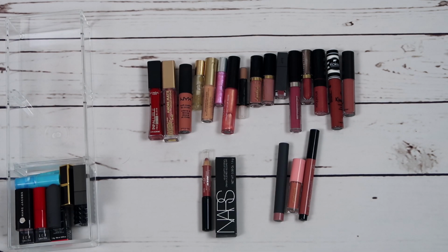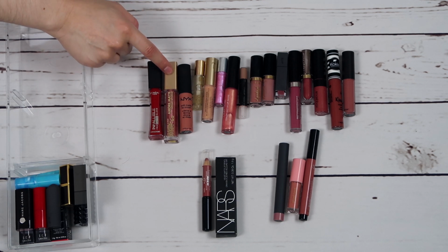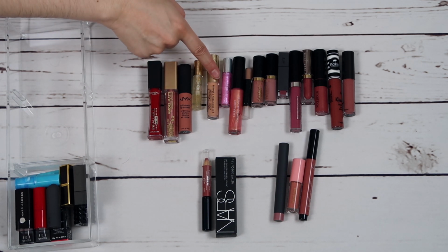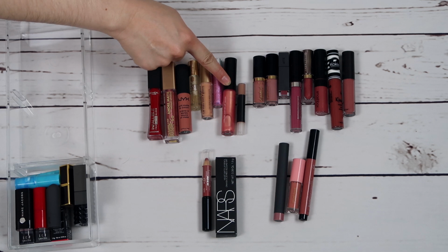So these are all of my liquid lipsticks and lip plumpers. My current favorite ones, I love this Milani Amore Matte Metallic Lip Cream. This is a really, really fun metallic one. I love the Too Faced Glossy Lip Injection in the shade Milkshake. I just recently got this Laura Geller Color Lip Gloss. This is in the shade Venetian Lights. It's so pretty. I'm currently loving that.